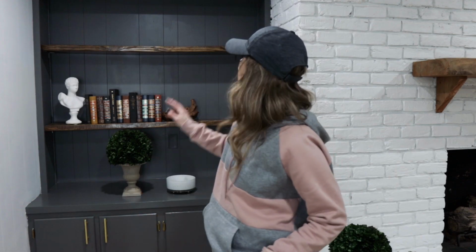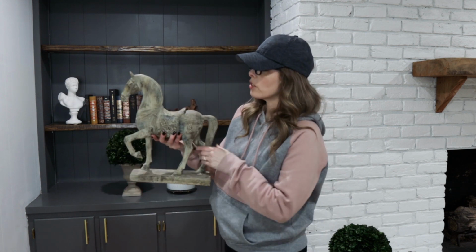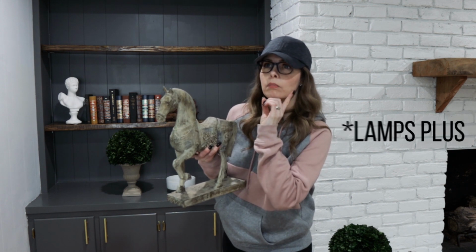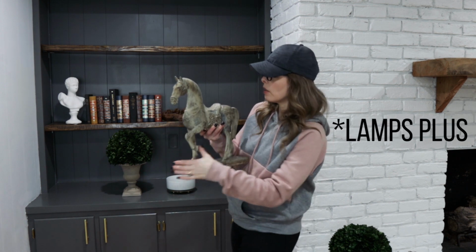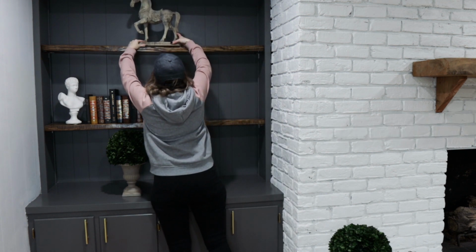Now for the very top, I do have this horse. I think it's so beautiful. I actually purchased it from Amazon. It came from Lights Plus. I think that's the name of the company. But I'm just gonna sit it up here just to get an idea.